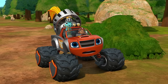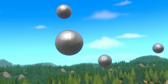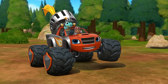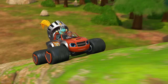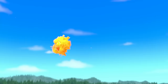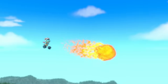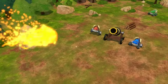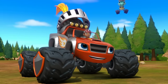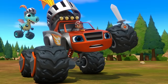But here come the most cannonballs yet! Count them with me! One, two, three, four, five, six! Say, blast six, Zeke! Blast six, Zeke! Now nothing can stop us from saving the king!